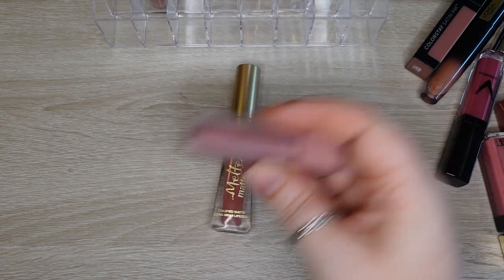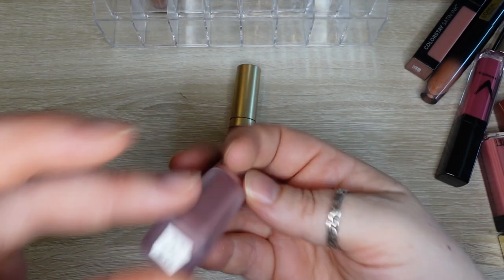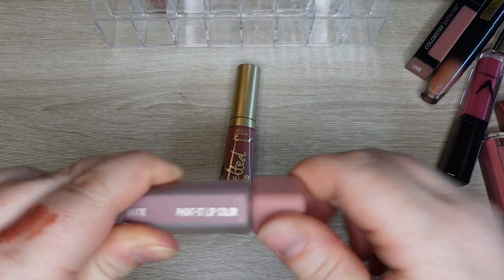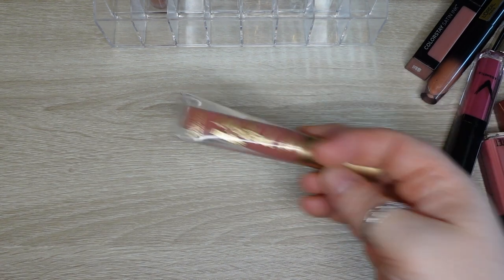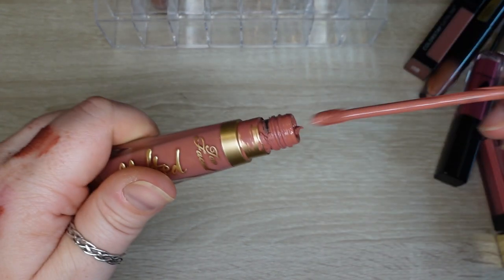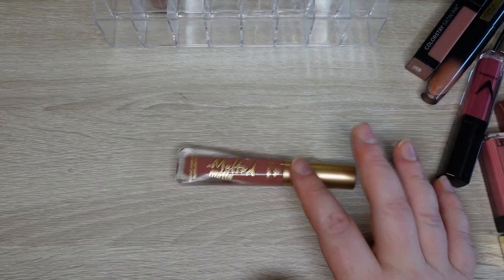Another one that I don't love is the new About Face. This is the matte painted lip color in the shade Last Good Night. It just dries out a little bit too much for my liking. It's not a super comfortable matte formula. One I absolutely love that is absolutely comfortable is the Too Faced Melted Matte. This is in the shade Sellout. It's so good. I mean, it's so messy because I've used it so many times and I'll probably have to get rid of it soon, but it lasts a really long time and it's comfortable. So this one, love it.